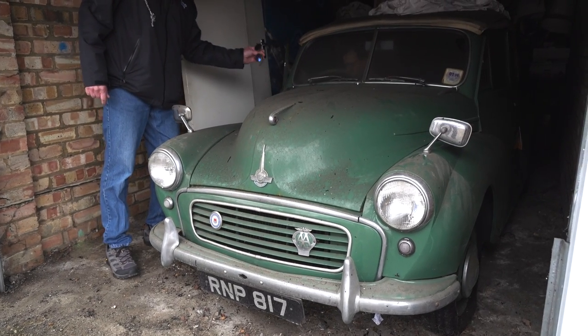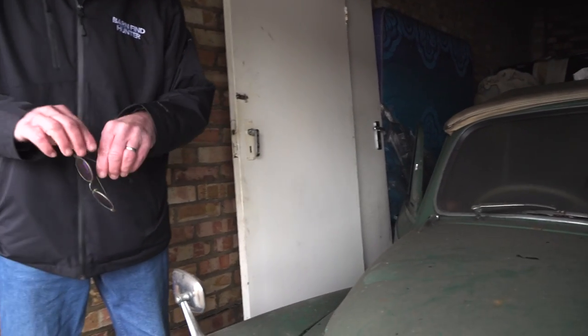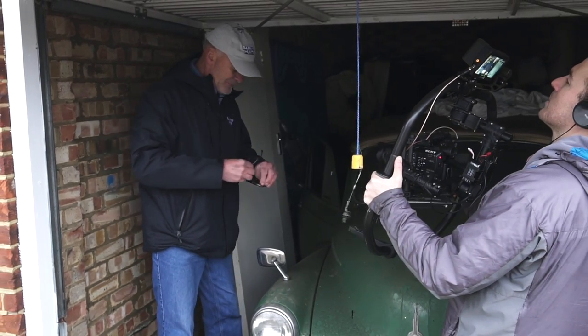These are Elton John's glasses. He lost these a long time ago. Think so? Yeah. All right. I don't know how this thing opens up. It's a little bit funny.